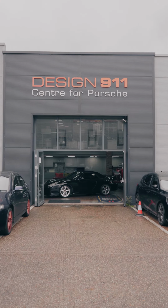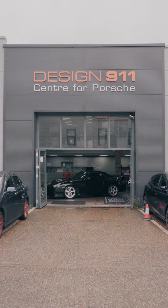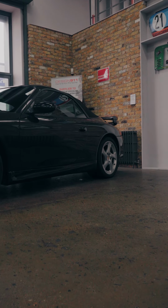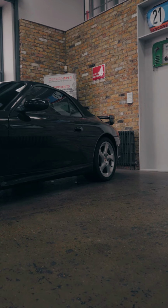Again, all the parts bought from Design 911. Really knowledgeable and helpful to what I needed to do. I then did the brakes, calipers, and once that was done, I thought, well, you know, mechanically it's absolutely sound. You know, there's a few things on the bodywork I wanted to change, and it started with this cowling here.